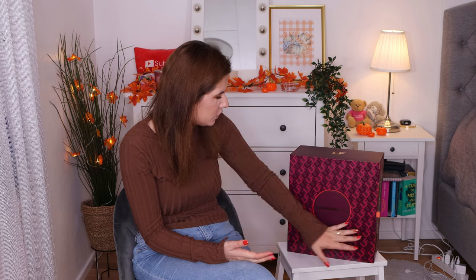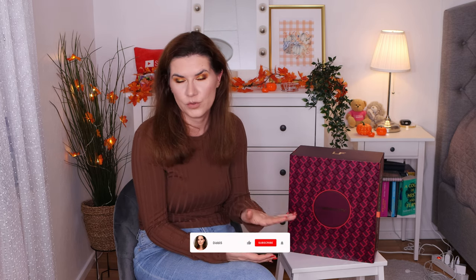guys, let me know down below what you think about this calendar. Have you bought it yourself? Would you buy it? Am I wrong for being disappointed? Just let me know. Maybe I'm too tired. Maybe I will enjoy it if I open it another time when I was more hyped up or something. I have no idea. I was really looking forward to open it. That's true. But so far, let's just say it's not my favorite.